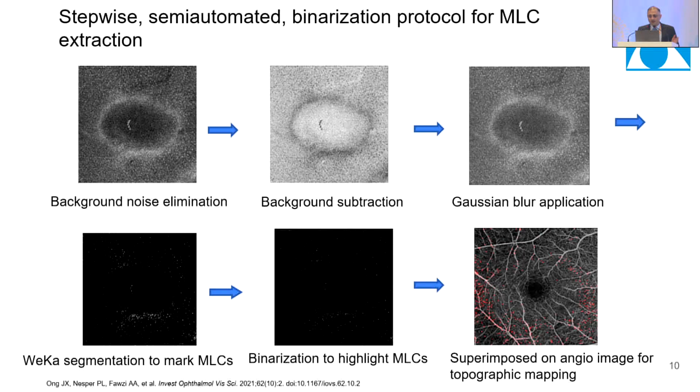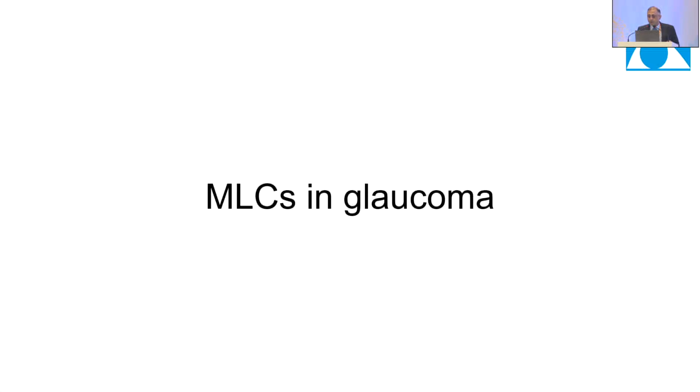The method is described by Ong J.K. et al., but we modified it to suit our requirements. So it's a semi-automated protocol. And once all this was done, the MLCs were highlighted with red color and superimposed on the angiographic images for better localization. So this was a pilot study we did to evaluate the macrophage-like cells in glaucoma.